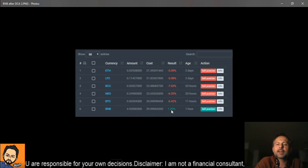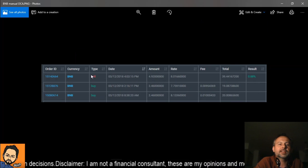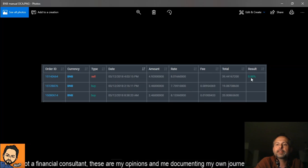But because at the time it was low, I came in and right away I was actually making money on this new trade. I was able to dollar cost average it down. And then if I go here, what you're going to see is that I originally bought it again at $8.13. I rebought it at $7.75, and then when I finally let the system sell it, it was at $8.01. So that realized me a profit of 0.88% on these 2 positions together.